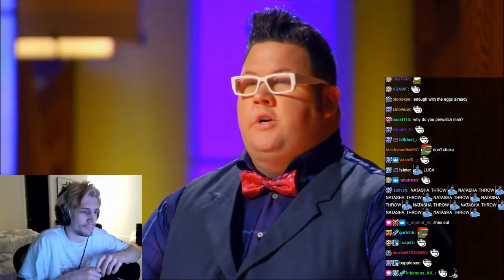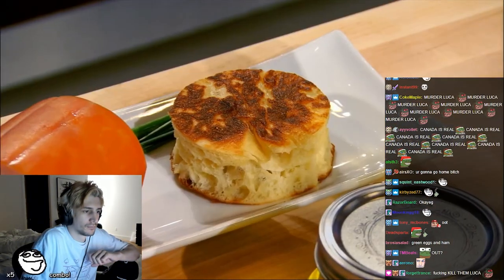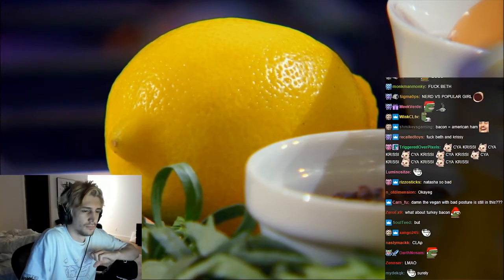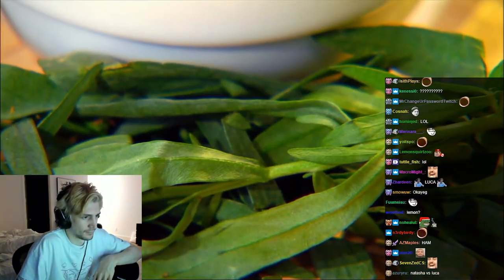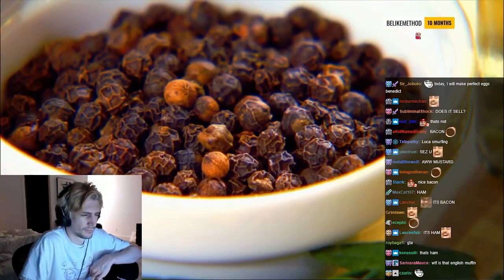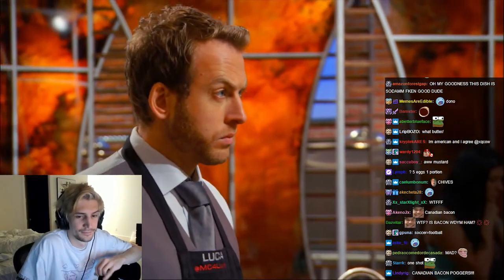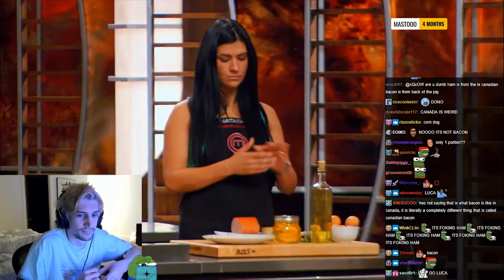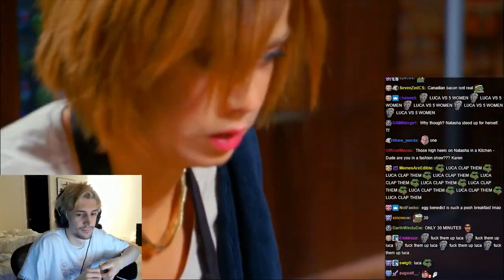In front of you, you all have the exact same ingredients. 5 eggs, 1 English muffin, 1 lemon, Canadian bacon, white wine vinegar, Dijon mustard, tarragon, chives, clarified butter, and peppercorns. There are only enough ingredients to make 1 complete portion. You only get 1 shot at this. You've just 30 minutes to cook us that perfect plate of Eggs Benedict. Your 30 minutes starts now. It's ham.